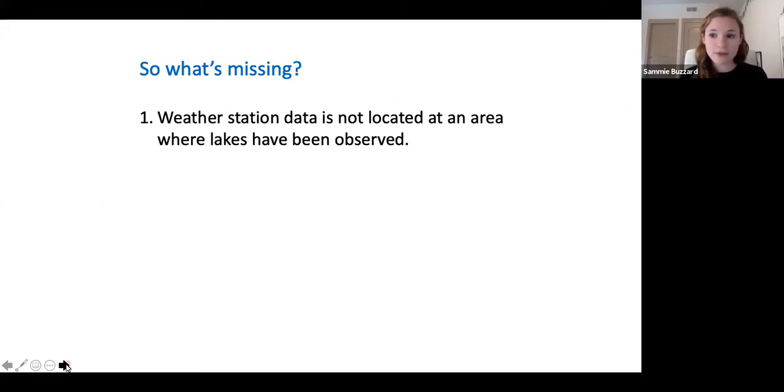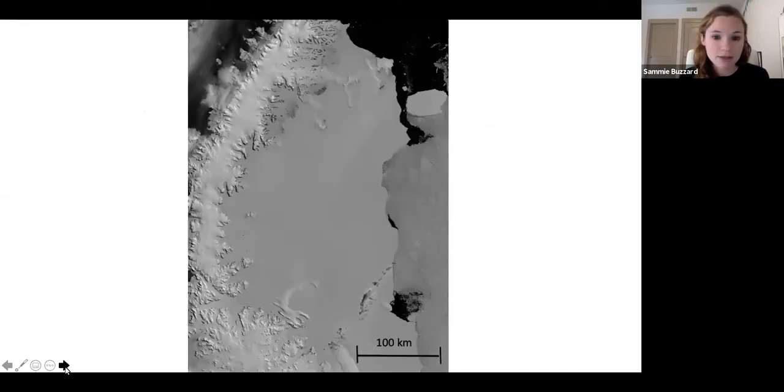Well, first of all, the weather station data that I had available at the time of this study was not located in an area where the lakes have been observed. So actually it's kind of reassuring that the model wasn't making lakes, because they shouldn't be where the weather station data is. It's kind of nice that there's a lot more Larsen C data out there these days. So that's great, that we do have observations from near where these lakes are occurring. But when we don't have those observations, that meant that we were missing a very key process.